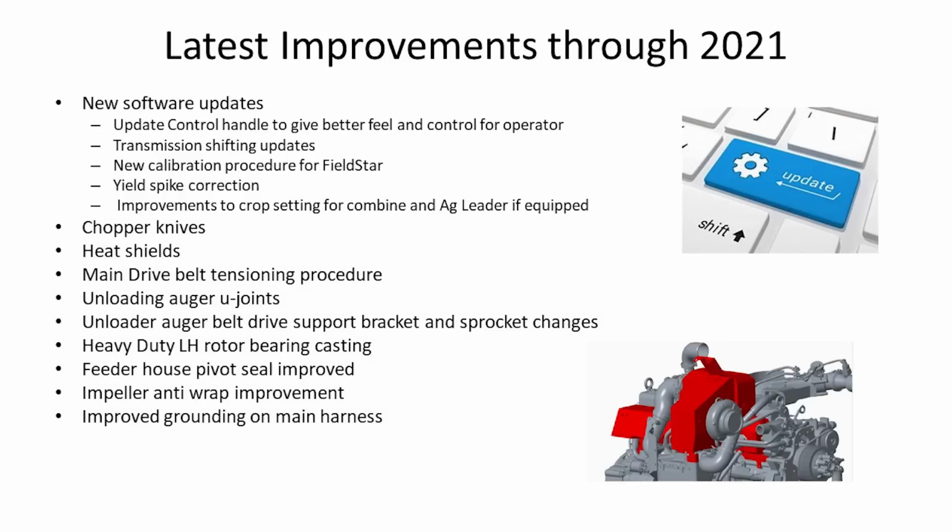We've incorporated heat shields onto the engines to keep all those hot spots on the engines protected from getting chaff or dust in those areas. Main drive belt tensioning procedure. That's all done here at the factory so we get a better tension on that belt for longer reliability. The unloading auger U-joint procedure and how we're manufacturing that and the process we do to get extended life out of that for more reliability.